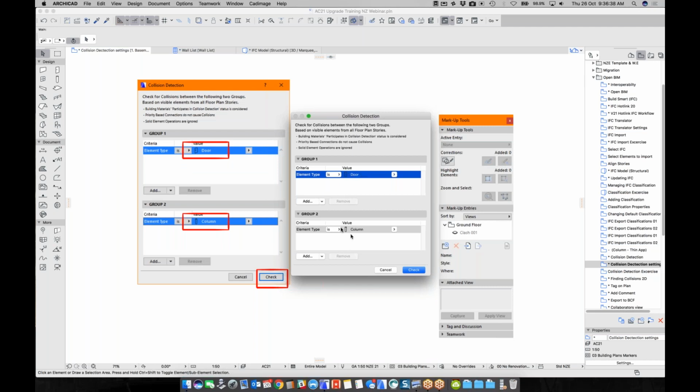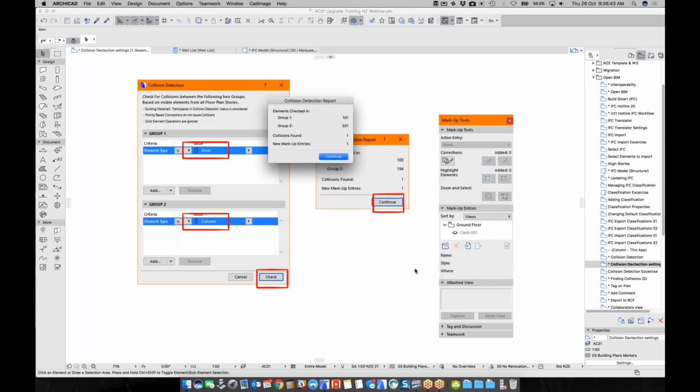Once you've set group 1 to door and group 2 to column, click check. You'll get a report. Mine's telling me I have group 1, 101, so that's 101 doors, and group 2 is 201 columns. If you hadn't done the IFC, you might have a different value. You might have 170 or whatever was going on. At this point, we should all have one clash and one added into our markup tool. Once you've done that, click continue.